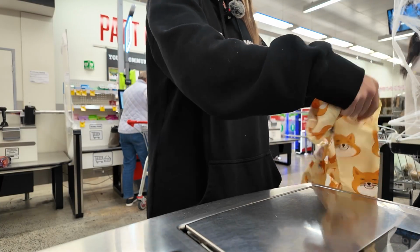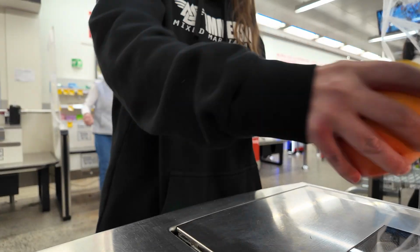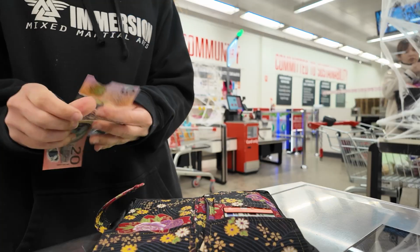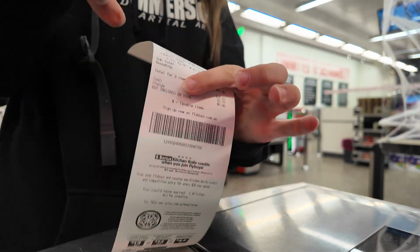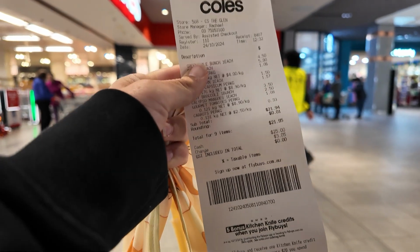Now I've just got to keep track of what I've bought here and make sure they buy the exact same thing. I'll just get a receipt and go buy that. Let's ring this up and see how we go. The receipt. There we go. Coles receipt, but we'll have a proper look at it a bit later.